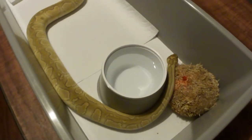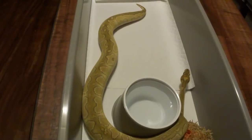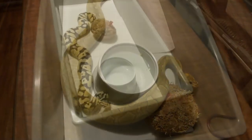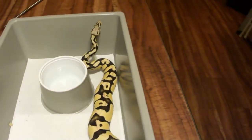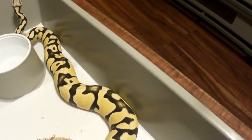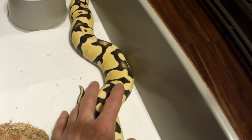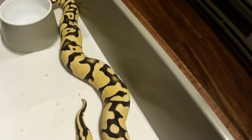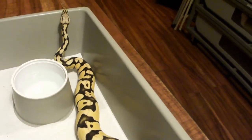I still probably have another 2 years before she's big enough to breed, so at this point it's kind of a waiting game. But she is a really neat snake. So this is another desert ghost, similar to my female, but it doesn't have the spider gene in it. And I thought it was interesting that even without the spider gene, the pattern is really reduced on this. It almost looks like Enchi, because the Enchi gene reduces pattern, but it doesn't have any Enchi in it.